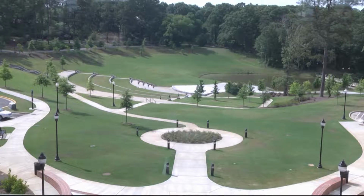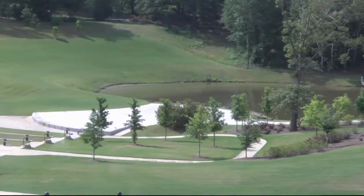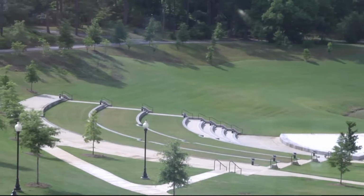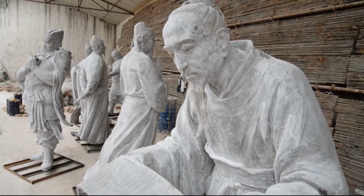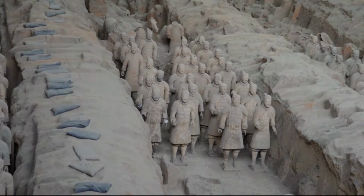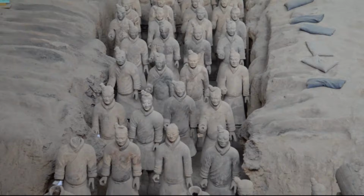Then, of course, we have the second phase, which used to be filled with kudzu and is now a beautiful amphitheater, a lake, and soon to be home of 205 terracotta warriors straight from Xi'an, China. Hawkins says the warrior display will be one of a kind, with nothing else like it in the country.